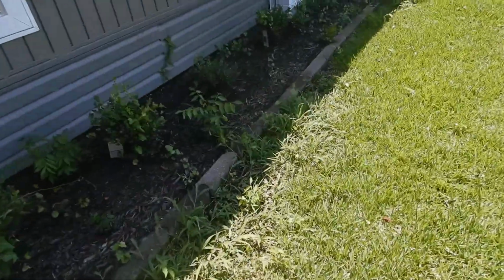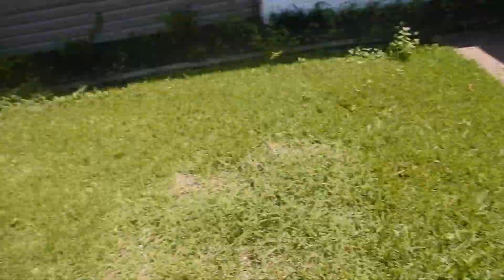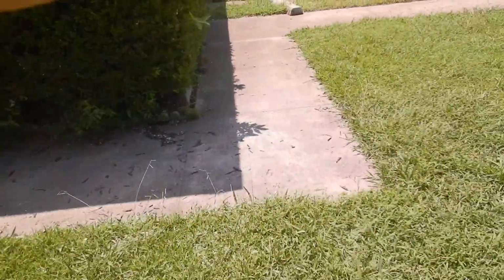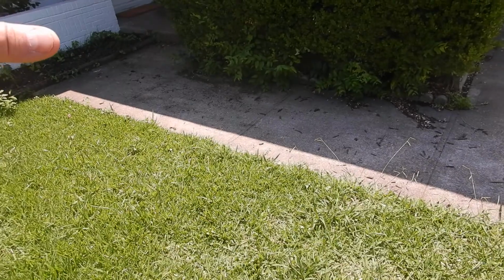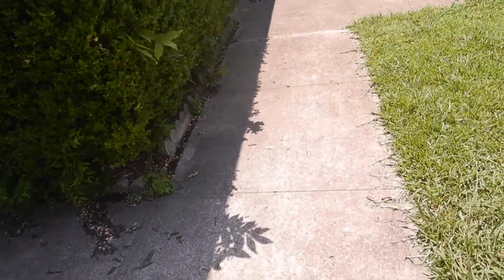So we come around here. We don't have proper drainage for the walls. We have level grading and drainage. And then over here we've got negative grading and drainage. Water will actually come in here and collect in here. You have yourself a nice little ice rink.